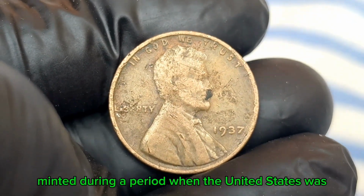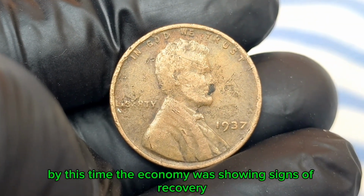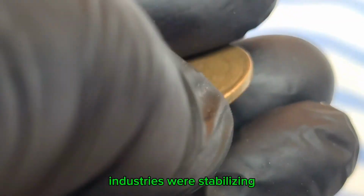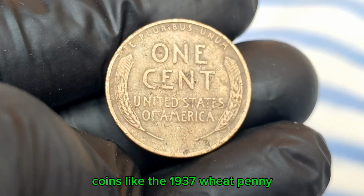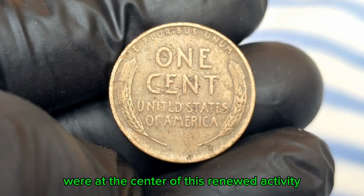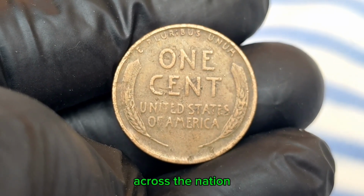The 1937 wheat penny is a fascinating piece of American numismatic history, minted during a period when the United States was steadily climbing out of the Great Depression. By this time, the economy was showing signs of recovery, industries were stabilizing, and everyday commerce was gaining momentum again. Coins like the 1937 wheat penny were at the center of this renewed activity, circulating heavily and playing a role in daily transactions across the nation.